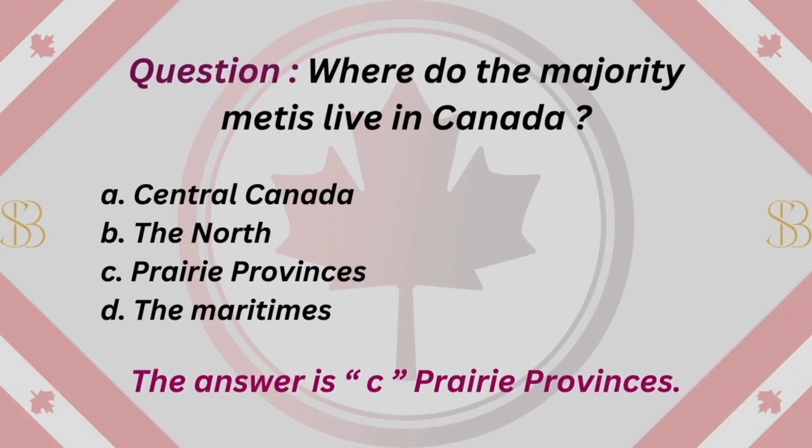Question: where do the majority of Métis live in Canada? A. Central Canada. B. The North. C. Prairie Provinces. D. The Maritimes. The answer is C. Prairie Provinces.